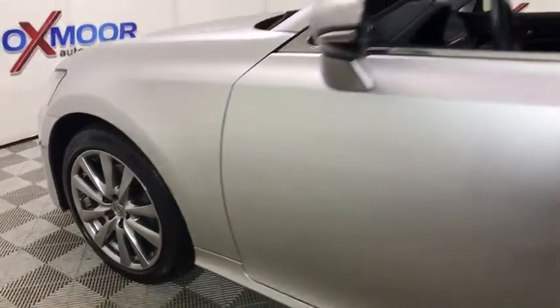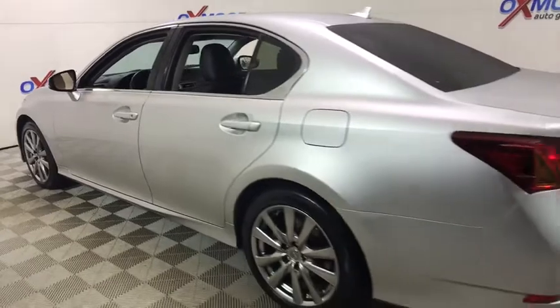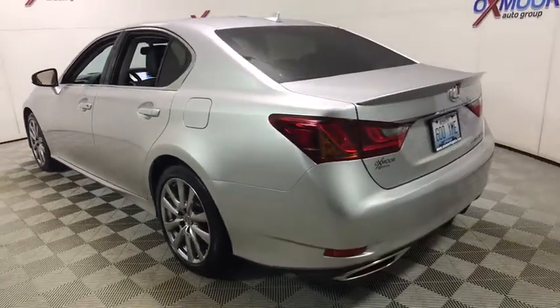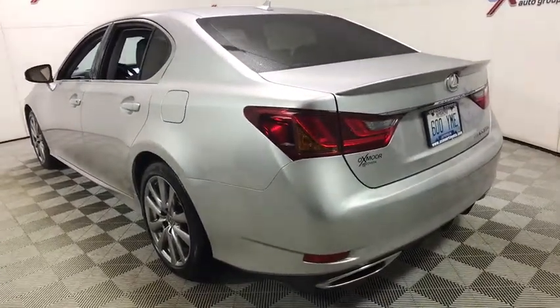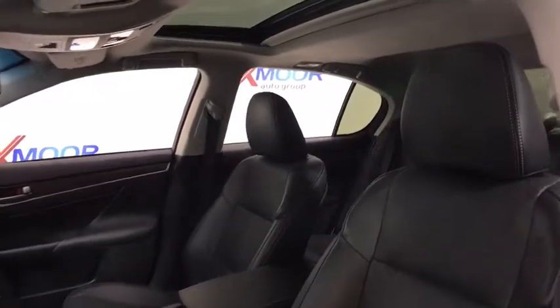The 2014 Lexus GS. Looking to create the ultimate sports sedan in both price and performance, Lexus came up with a truly exceptional car. This is one model that can hang with the best Europe has to offer. This vehicle has less than 70,000 miles.